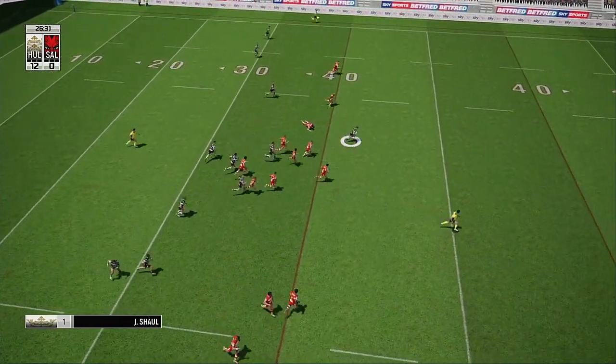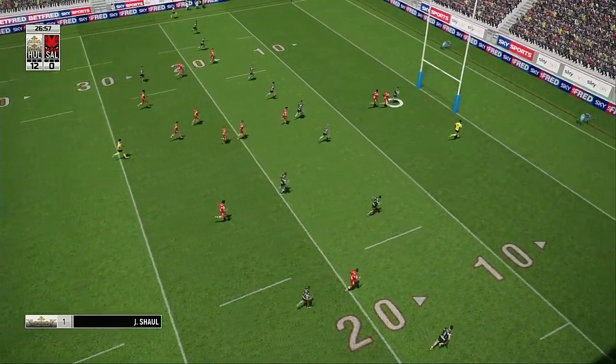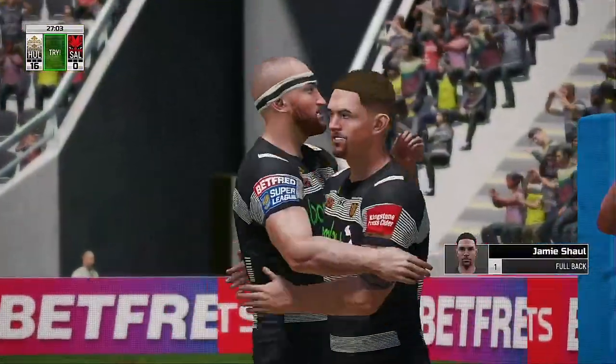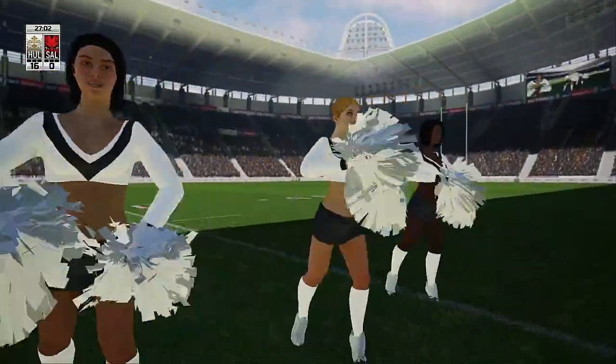Nice step. Breaks through the line. They are looking to spoil his party. That is a try right underneath the black dot. Showed some individual brilliance there. And that takes his career total to 46 tries.